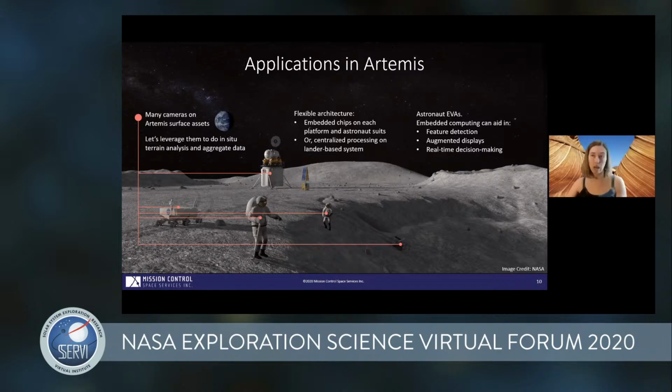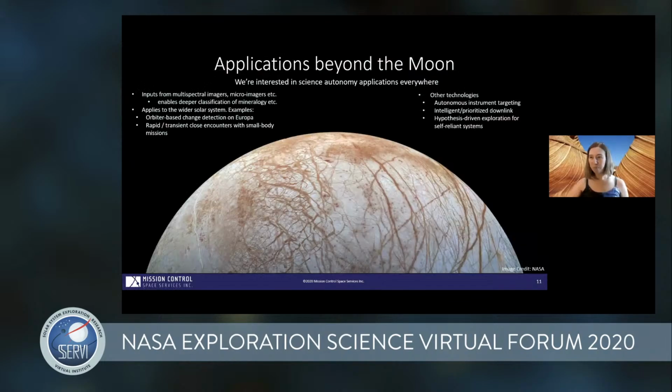One example is that if an astronaut is doing an EVA focused on one particular task, but their camera feed is still taking in imagery, an astronaut that's not focused on those terrain features, the software could automatically detect features of interest and alert the astronaut if a novelty feature of interest is detected in the images beyond what the astronaut is actually looking at actively. Beyond the moon, we have lots of other applications that we're interested in all over the solar system too.